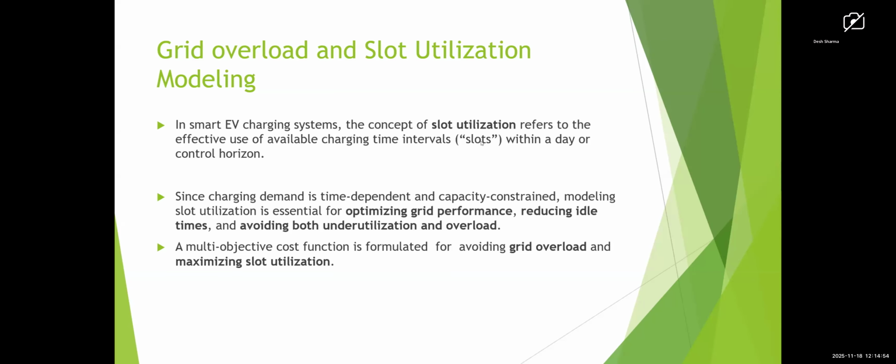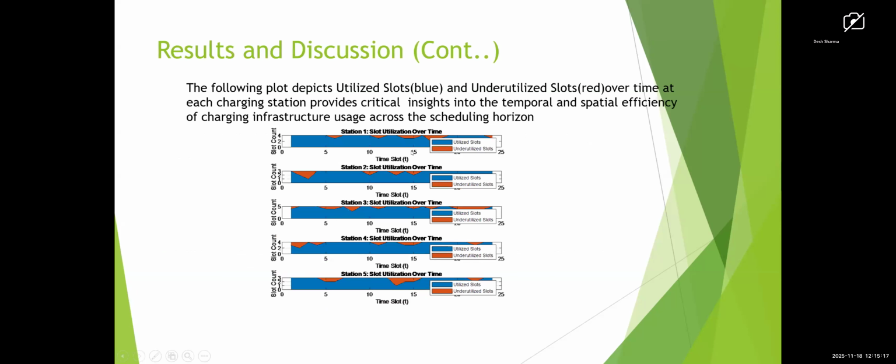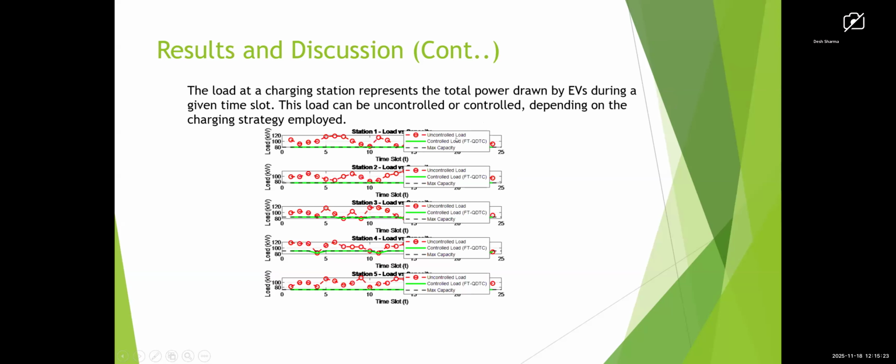These are the results. We have considered 5 charging stations, 10 electric vehicles, and 24 time steps. And then we have considered the charging slot as on 43543. And these are some results at the different load stations. And then we have identified the underutilized slots and utilized slots, shown in this figure. And with the proposed control techniques, we are able to minimize the uncontrolled load effect on the grid. These results are shown in this figure.